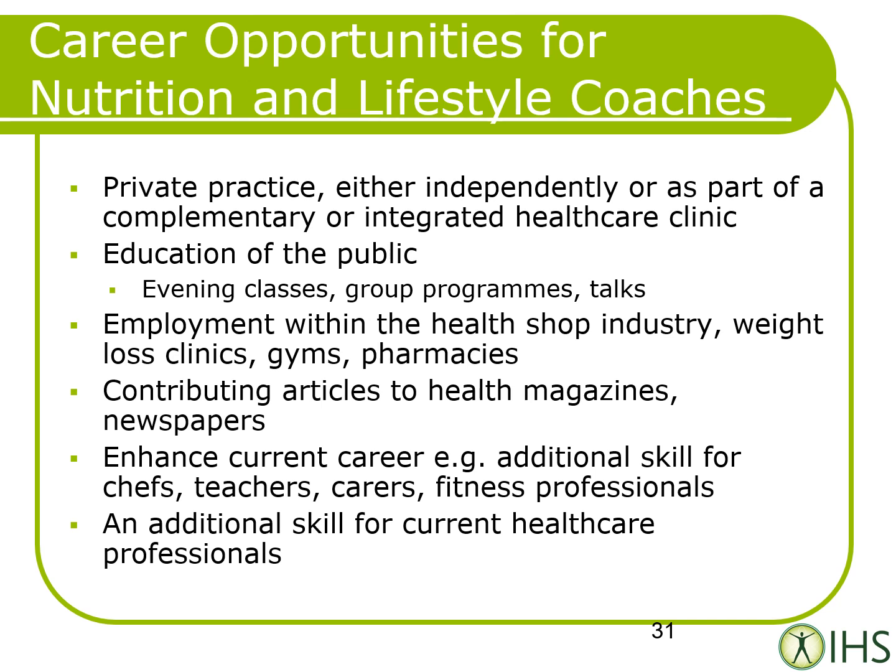You can go into private practice. That's what a lot of graduates do. They open up a practice and they work one-to-one with clients, and they also then work with groups as well. So you can work independently yourself and set up your own business, or you can work as part of a complementary or integrative healthcare clinic.